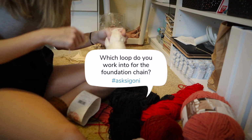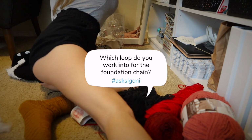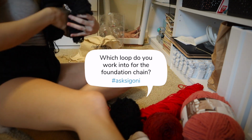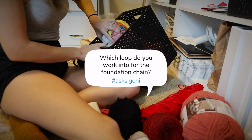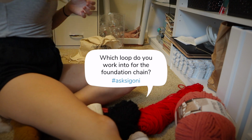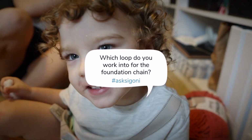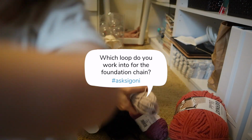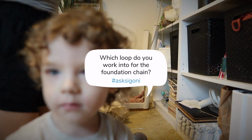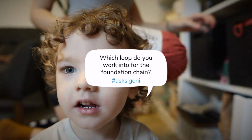Which loop do you work into for the foundation chain? Whenever you look at a foundation chain, there are actually 3 different loops that make up a single chain. You can work into any of these loops, and I think that's why some people get confused. There isn't a right way, it's all personal preference, just like how you hold your yarn or how you hold your hook.